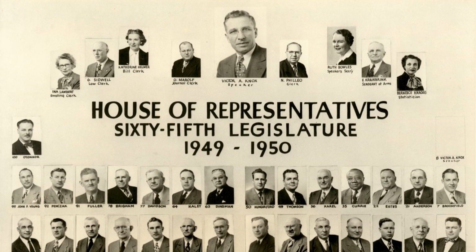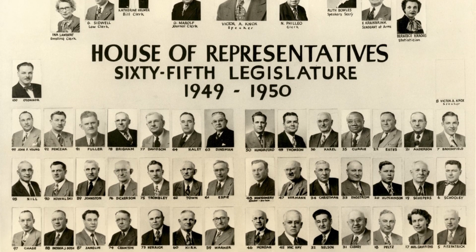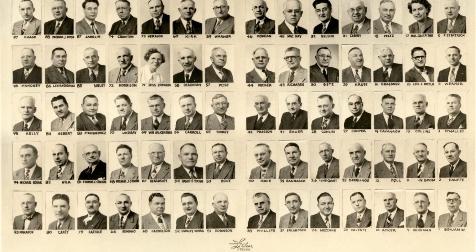This 1949 House composite is typical of the era. The House continued to include its numerous clerks on its composites through 1964, after which they were omitted in favor of just the clerk and assistant clerk. Historically, and as is tradition today on composites, the House is numbered by seat number and the Senate is numbered by district number. This is due in part to the old House county-based district system.